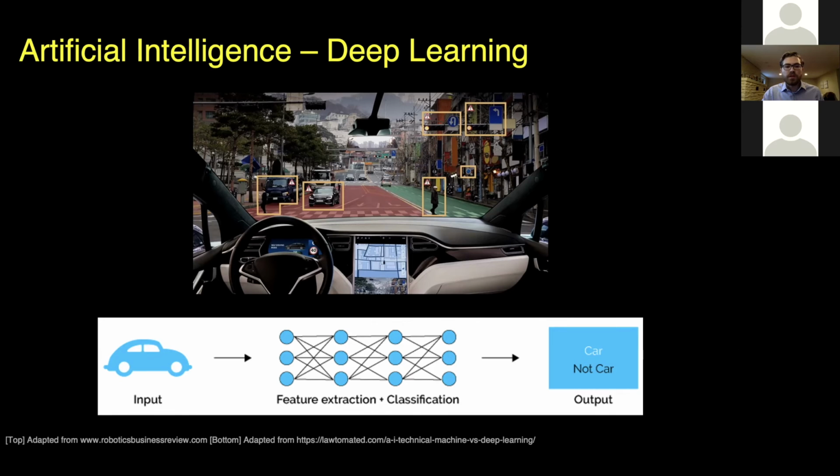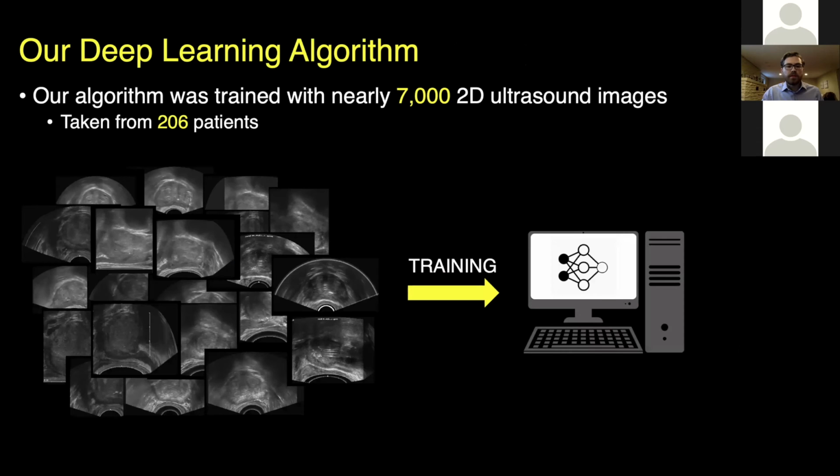This requires a lot of training data, or examples that the network can learn from. So in our case, we trained our algorithm or network by giving it thousands of clinical ultrasound images of the prostate with corresponding manual segmentations. The network then learns patterns and features. Essentially, it's learning how to identify the prostate boundary. We then need a method to go from these 2D segmentations to a full 3D segmentation.